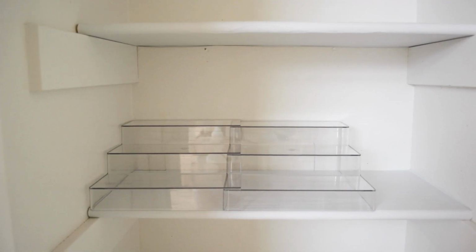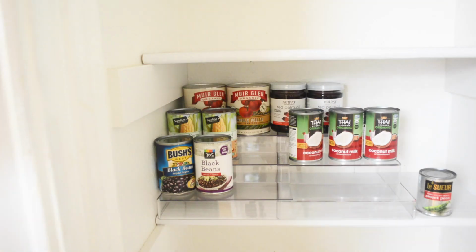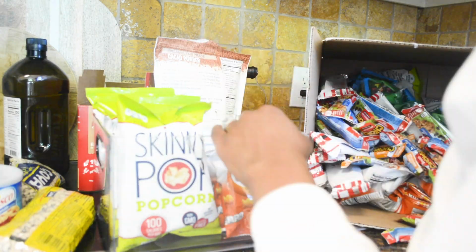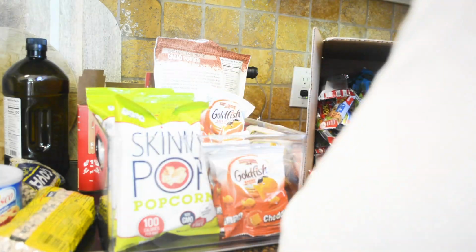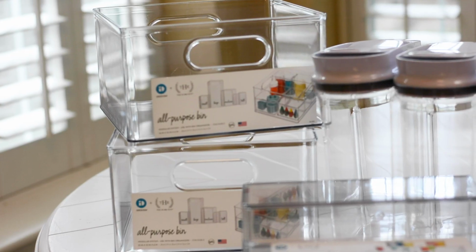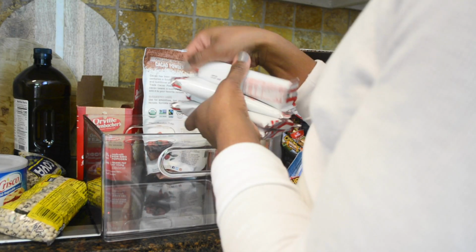Now comes the fun part where I get to put everything back and organize. I started with the canned goods using the Home Edits 3-tier expandable clear shelf. Next up was snacks. Anyone else's kids asking for snacks every 2 seconds? Well, mine are. I used 2 of the Home Edits modular all-purpose bins to pack in as many different types of snacks as possible. I placed them on a lower shelf so that they would be accessible to our girls.